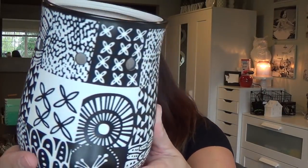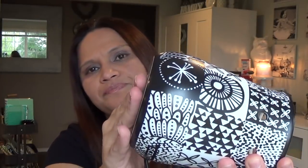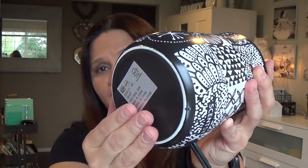And I love that the cord is above the bottom. I don't like it when they put the cord underneath and then you gotta figure out where the notch is to make sure it's not wobbly. This one has a more stable base.